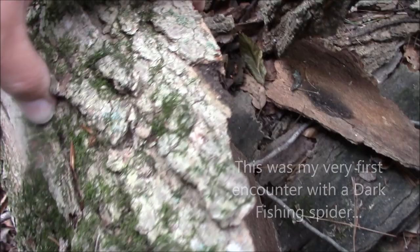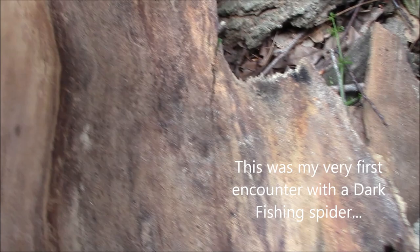Could look under a leftover parts of a tree here. Maybe we'll get lucky and see a salamander or a potential spider. So let's take a look under this log over here. See what we can find. Aha! We got a spider.